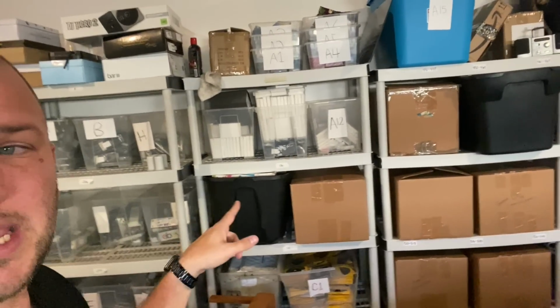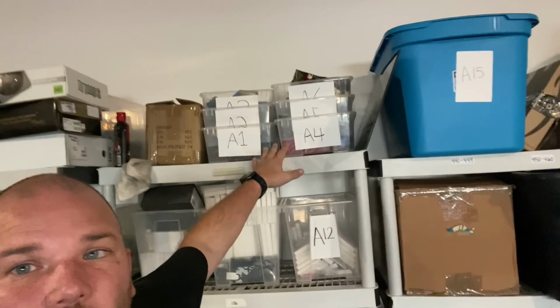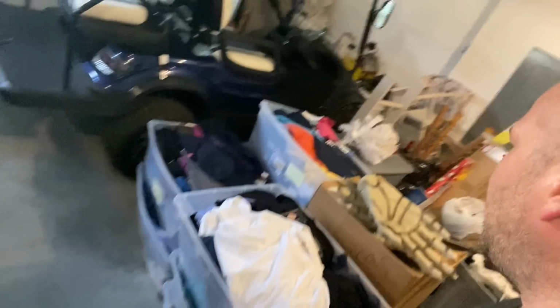You should be able to find any piece of my inventory, even if you don't know what you're doing, in 30 seconds or less, period. Now all of this inventory from here over is not listed. Those are all boxes of inventory, bins, things that need to be listed. Those neckties are listed, right? Again, A1, A2, A3, A4. So we have all that inventory not listed, all that, okay?